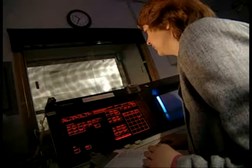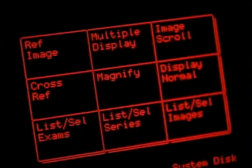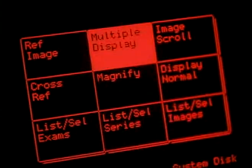The fMRI can take a snapshot of the brain every half second, but that's a snail's pace compared to the super speed of brain activity, which processes hundreds of thousands of signals every second.